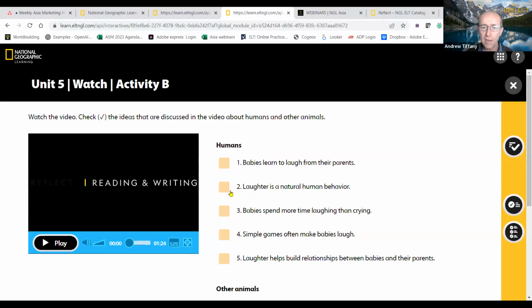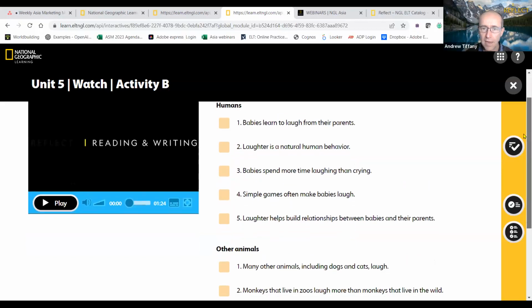So you're thinking false. Okay. Number two, just put in the number and then the letter of what it is. You can read all of these. I'll scroll down a little. Laughter is a natural human behavior. Babies spend more time laughing than crying. Simple games often make babies laugh. Laughter helps build relationships. Okay, so someone's thinking these two. Number one is true. Number two is true. Okay, not sure. Babies spend what? So we're thinking they're all true? Three is false. Okay, rightio.